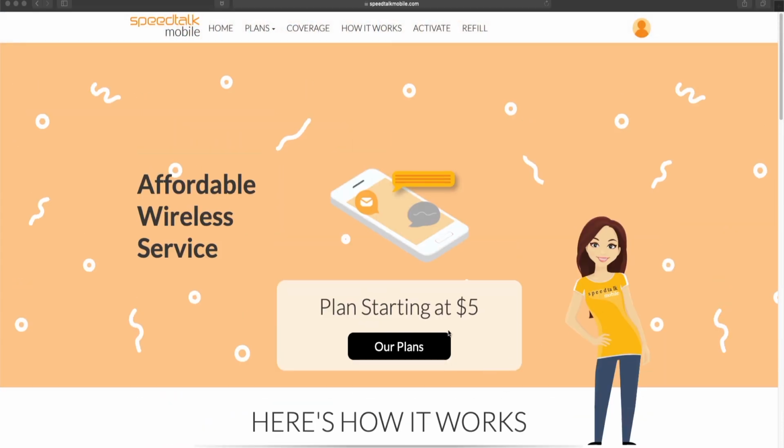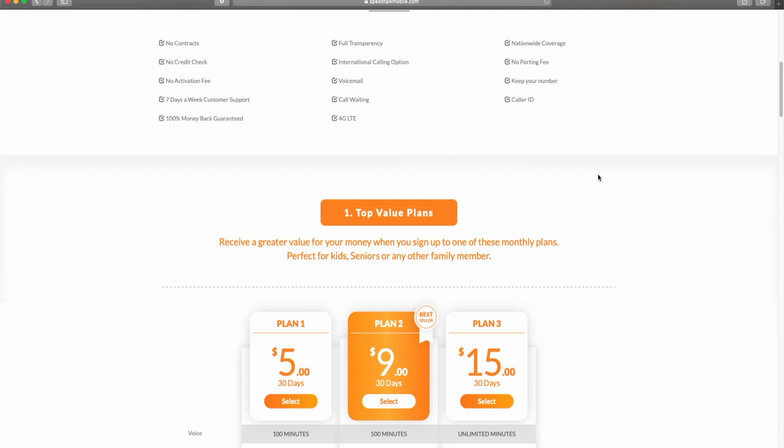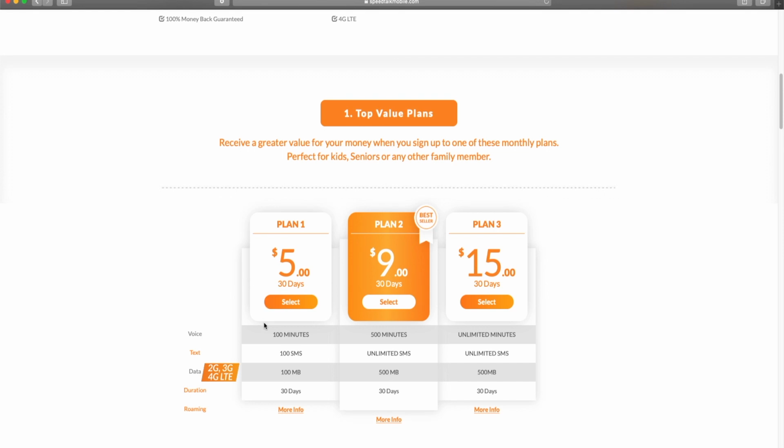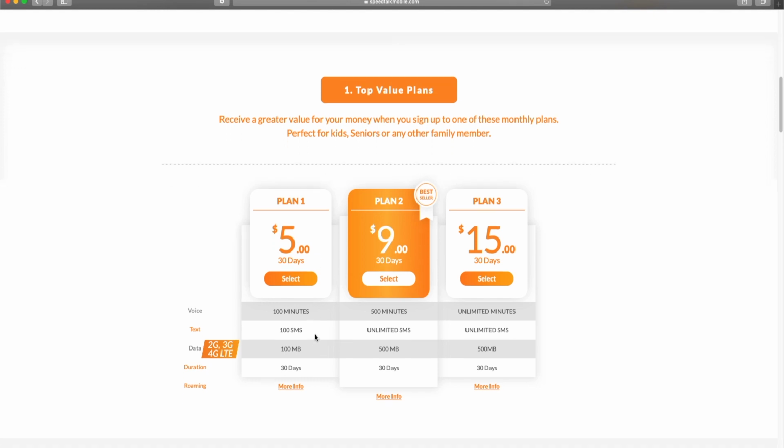Plans starting at $5. Okay, let's roll into the plans that they have to offer. Top value plans. Receive a greater value for your money when you sign up to one of these monthly plans. Perfect for kids, seniors, or any other family member. So this plan number one, this is the plan that I got my mom on. This is a $5 plan. That's all taxes and fees included. That's a flat $5, at least at the time of shooting this video it is.